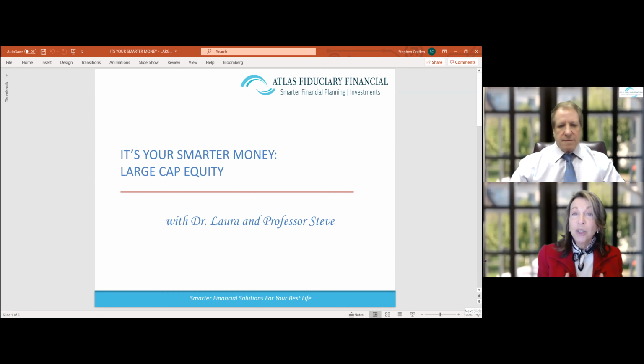When people talk about the market, and whether the market is going to be down or up or sideways, they're talking about this particular asset class, large cap, which only represents a small portion of your portfolio. Even in our most aggressive portfolios, you'll see that large cap is only a sliver of it, but it's an important sliver. And so we wanted to talk about that today.